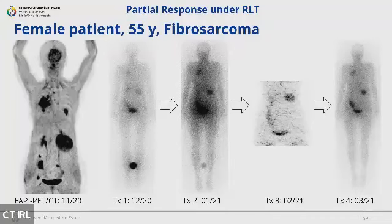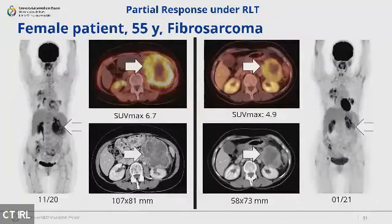Then you can see under each cycle of treatment, there's imaging being performed, there's dosimetry being performed to make sure that there is no harm, but we apply therapeutic amounts of radiation and the treatment works out. And this was the result. We saw after 2 to 3 months under treatment a shrinkage of the tumor inside the abdomen. So the tumor was smaller and also the metabolism went down. This was one of the patients with partial response under the FAP-directed radioligand therapy.